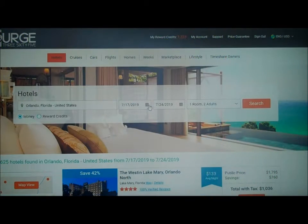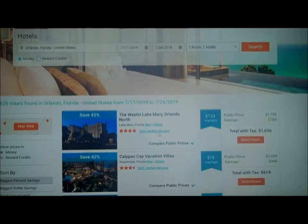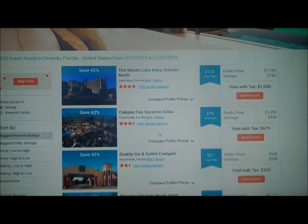Okay, I just brought up my website on Search 365, and I've already done the search for Orlando. And I did a search for the period of 17 July through the 24th of July, 2019. And as you can see, I'm going to scroll down here. All of these hotels save 42%.